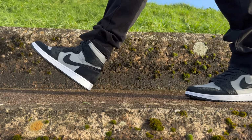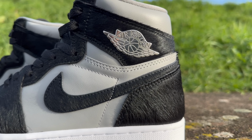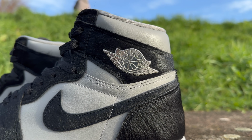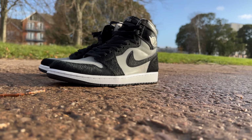Then they decided to chuck on a solid metal Jordan Wings logo at the top of the sneaker. Now, seeing these things for the first time and seeing all of the images leading up to the release of these things, I wasn't the biggest fan of that metal Jordan Wings logo. However, I gotta say I'm kind of warming up to it. I don't think it's the worst thing that they could have added to this sneaker. I'd probably take the metal Jordan Wings logo over the plastic version that we saw on the Co.JP Jordan 1 pack.